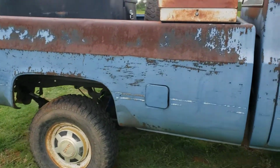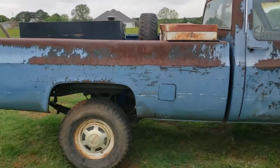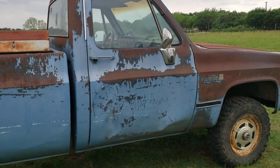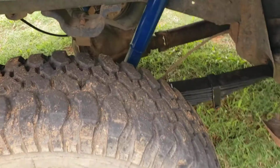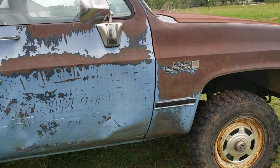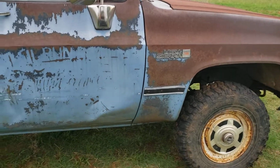And then this is my wife's cousin's K20 or K25, 350, turbo 400. I just got through putting all new springs all the way around it, new shocks, a bunch of steering parts, and a new carburetor, new distributor. Currently has open headers, and it's not for sale.